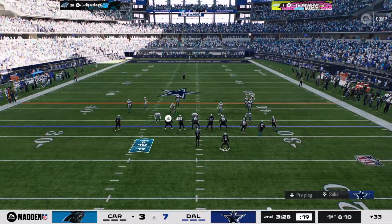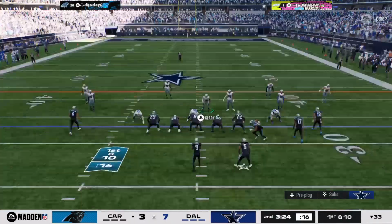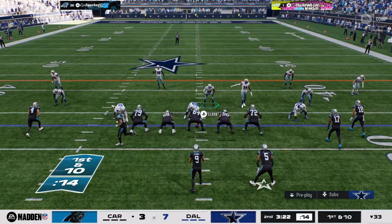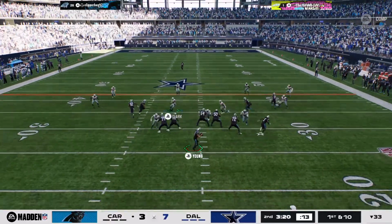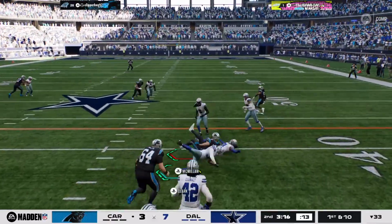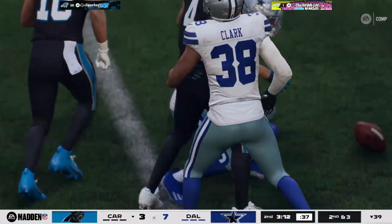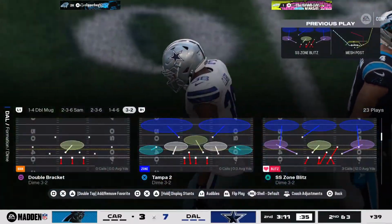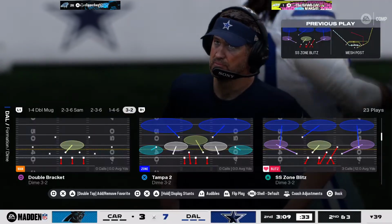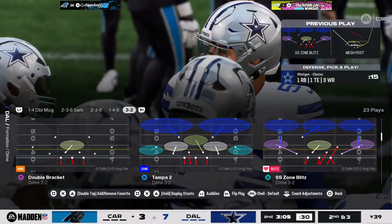So they'll come up 1st and 10 now from the 33. And the tight end goes in motion left. From the shotgun, it's Young, looking middle, and he finds McMillan. They'll wind up getting 7 on the play, and it'll be 2nd down. A 7-yard pickup brings up 2nd and 3 at the 39-yard line.